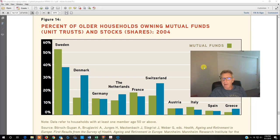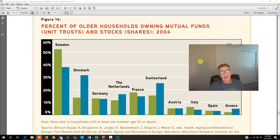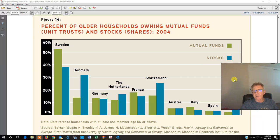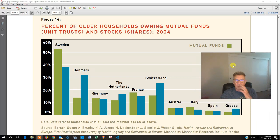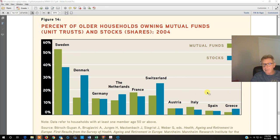I talked about defined benefits, pensions, that are only from governments, and then we have Social Security. What else do you guys have available to you? Individual stocks, or large clusters of individual stocks called mutual funds. This is you as an individual investing in your own future. So let's keep that there. Awesome.